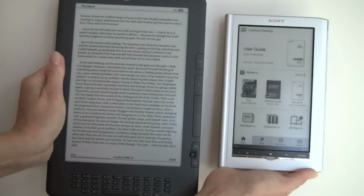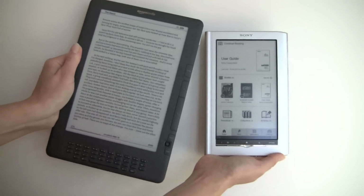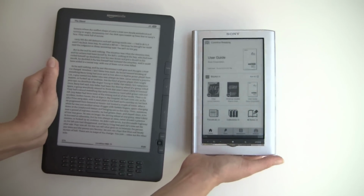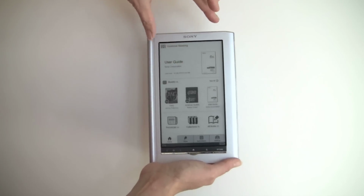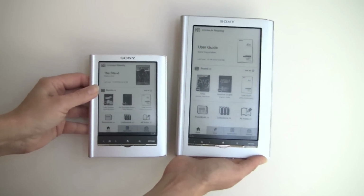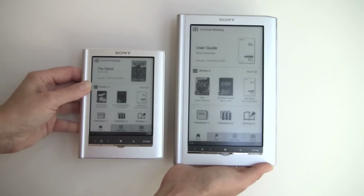And here we have the Kindle DX, the 9.7 inch, this is Amazon's large reader, and this is the Sony 7-inch model, which is Sony's largest model. Obviously this guy's a lot more portable. The 7-inch display adds most of its size by increasing the height. Here we have the little 350 to show you next to it. Very similar design, both have largely metal casings on them.